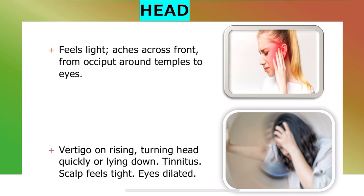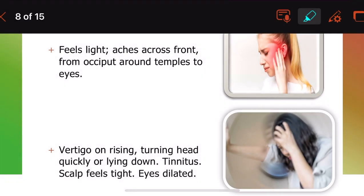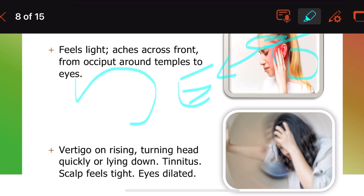In head, the patient feels light, and then the aching is found across the front. From the occiput, it goes to the temples, and from the temples to the eyes. So you see, guys, it is aching across the front, and then the pain is traveling from her occiput. It goes to her temples and then lands in her eyes. So we have a radiating pain from occiput to temples to eye. Okay, we saw this point.